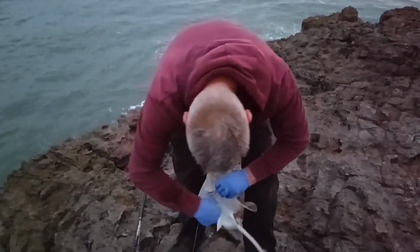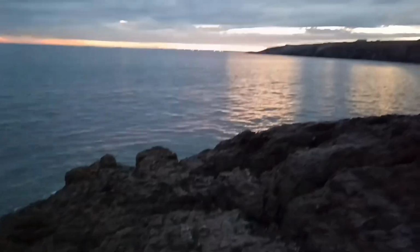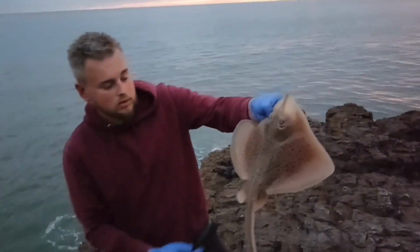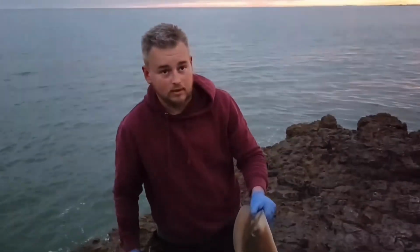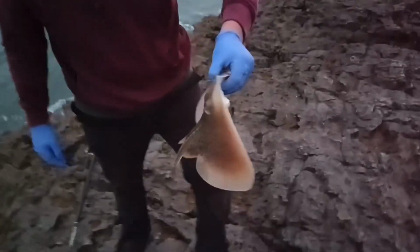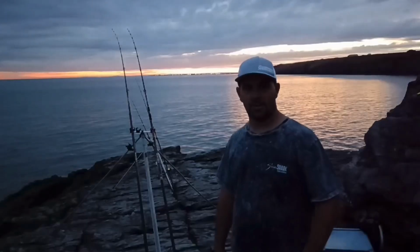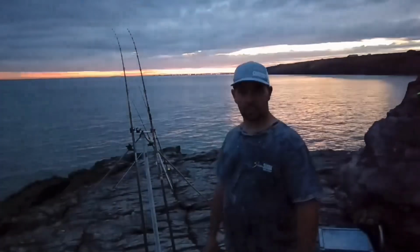Brilliant session. And we still got a couple of hours left. Probably about half hour left of light. There you go, spin him round, mate. Luke the trawler. What's that, ray 14 now in here? Something like that? Oh, I lost count. We stopped counting now. Yeah, turn him round. Look at that. Lovely markings. Well done, mate. We're on 16 rays now. It's been a great session.